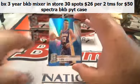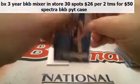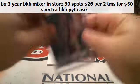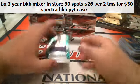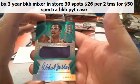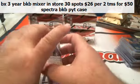I'm going to take this off the back, Jeremy Lin. I believe it is green. See, triple-double, don't you wish you would have got the Lakers? Jeremy Lin to 49. Jeremy Lin to 49 could have been yours, triple-double. Or the green two-color patch, Kareem Abdul-Jabbar. 3 of 5.